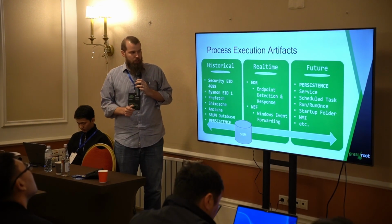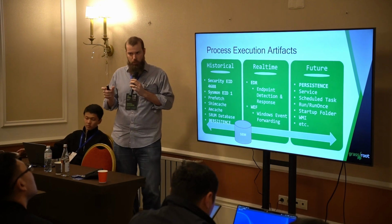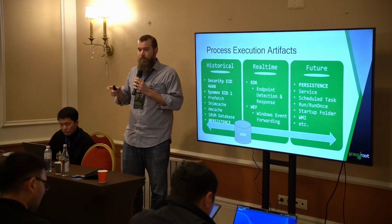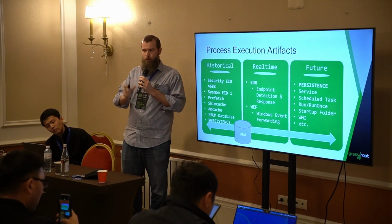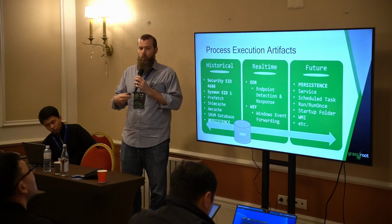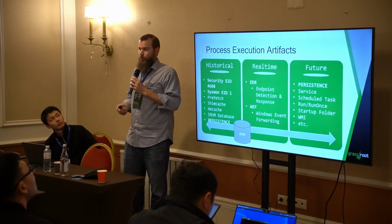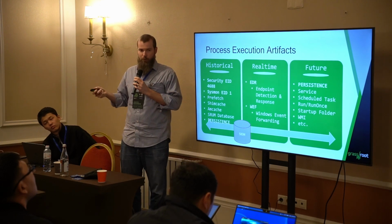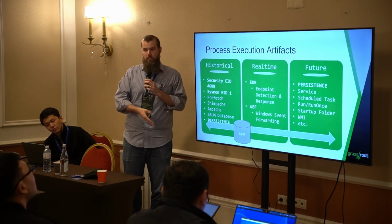We're not going to go into all of these details, but I like to think about this in three buckets. You have real time, which is what's happening right now. You have historical, to see, has this been run in the past? And then you have what I'm going to call future, which is, is this configured to run in the future? In doing a lot of incident response with Mandiant, there are many, many different threat actors that will set future access for themselves that may not execute that payload today, but it might be configured to run in 6 months.